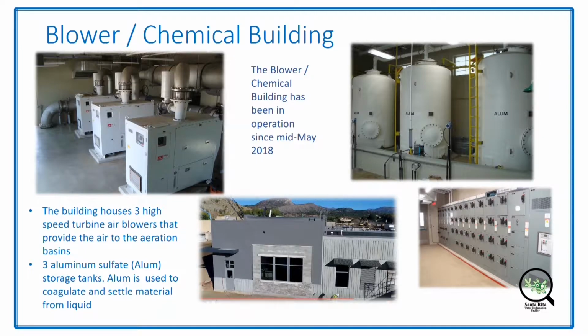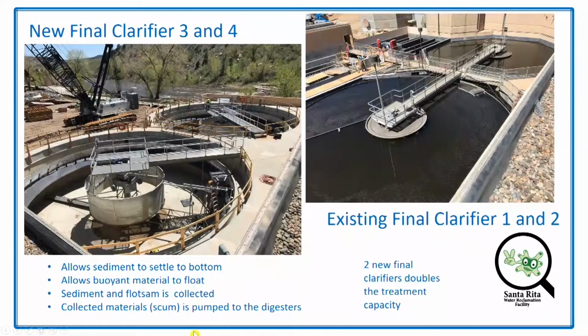The photograph on the lower right shows all the electrical equipment that's required to run those high-speed turbines. So you can see the amount of power that's required, and I'll talk about that a little bit later also in the presentation. And then also in the blower building, we have 3 of the large alum tanks. That's aluminum sulfate, and we use that for a coagulant in the settling process.